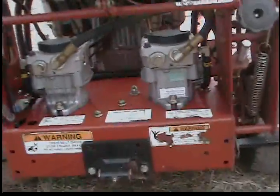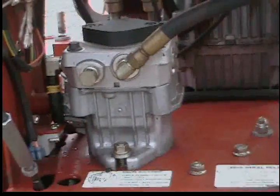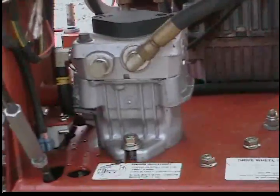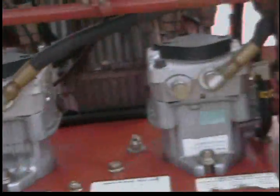The hydro pumps are in very good condition. I did notice a little bit of oil on each one earlier on it before I pressure washed it. There may be a little bit of a leak on one of the hoses or something there, but nothing major.